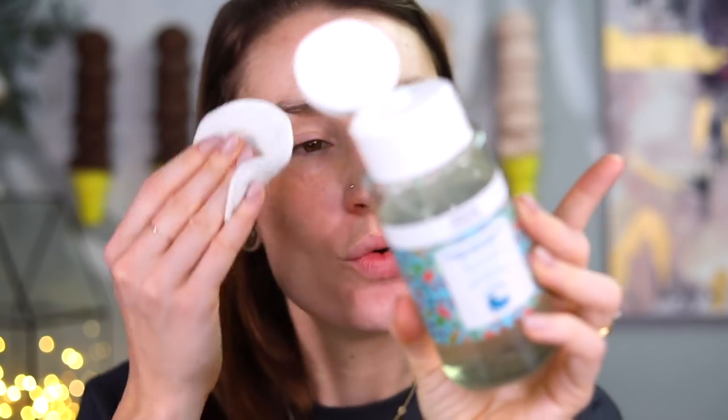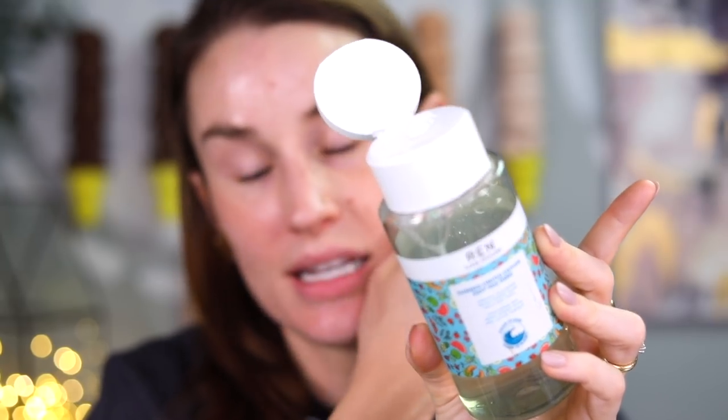So good. So this is the Ren. This is their special summer edition of it, but this is their daily AHA tonic, and this stuff is just absolutely beautiful. It's got cucumber, willow bark, and lactic acid. Super gentle, very effective. I usually use this at night because the lactic acid isn't active, so you wanna make sure that you stay out of the sun.